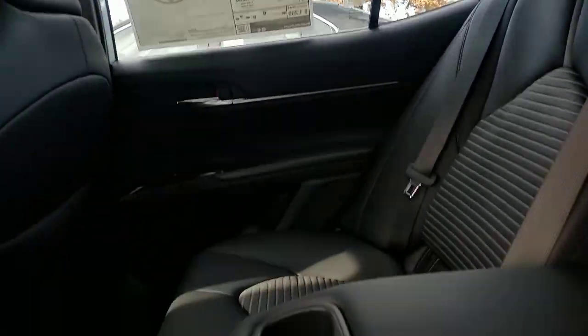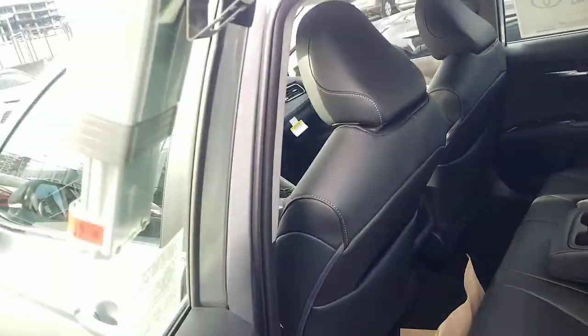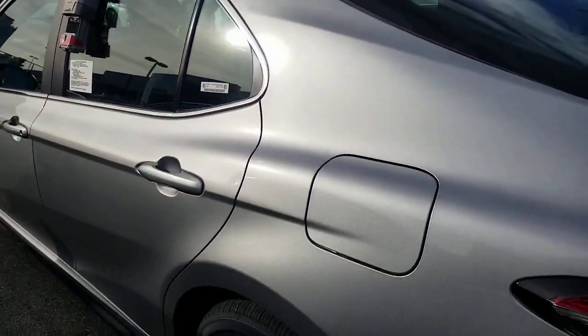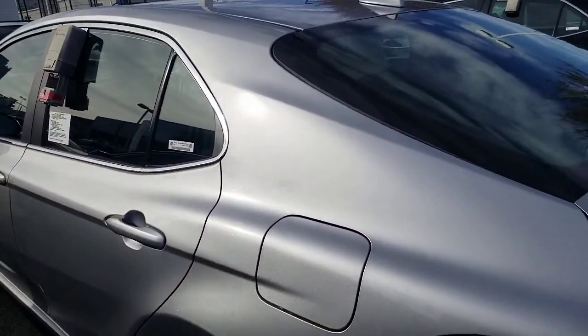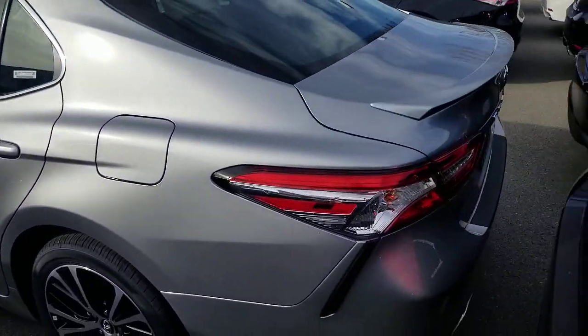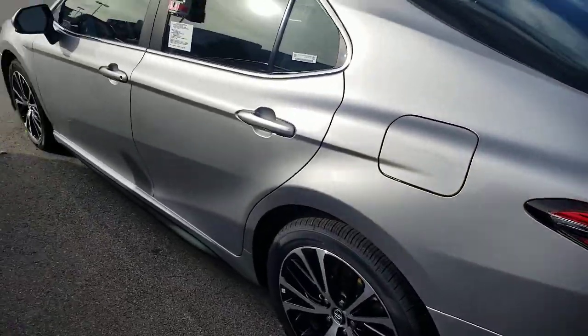Also wanted to show you this. You do have that center console that folds down as well, so you can put your drinks in there. So just trying to give you a quick little overview here of the SE in the Camry. This is, like I said, the 2020 Toyota Camry SE. This is officially the third level up on your trim level.